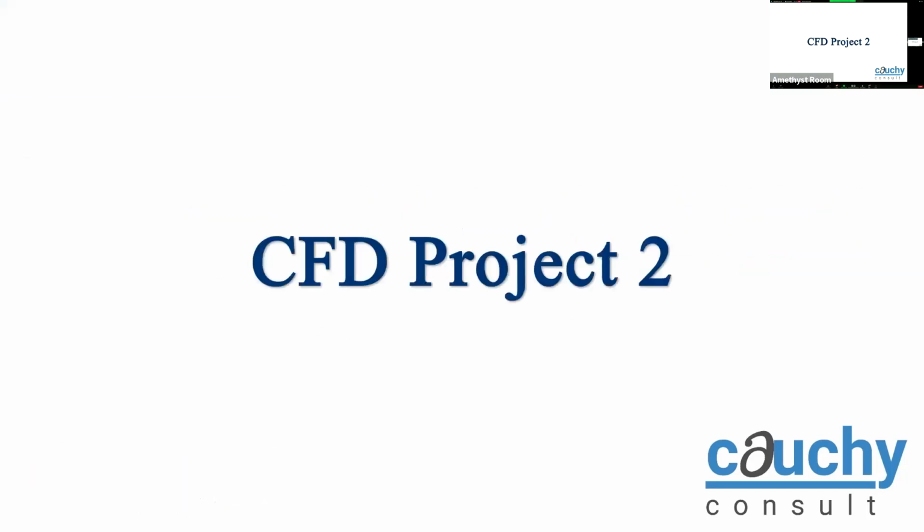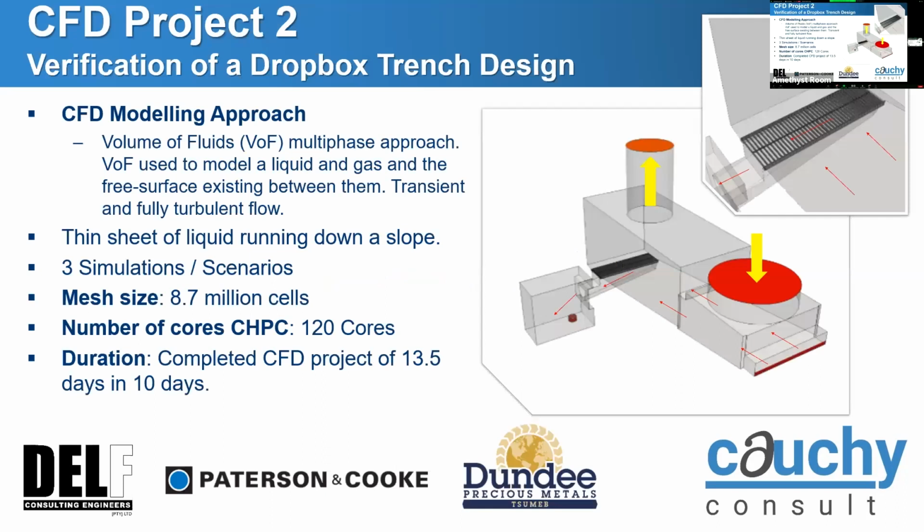The next project I would like to highlight was quite complex in terms of physics. We were tasked to perform a verification of a Dropbox chamber design. The end user was the mine, in the mining industry, Dundee Precious Metals. We worked together with Patterson and Cook and Delft on this project.